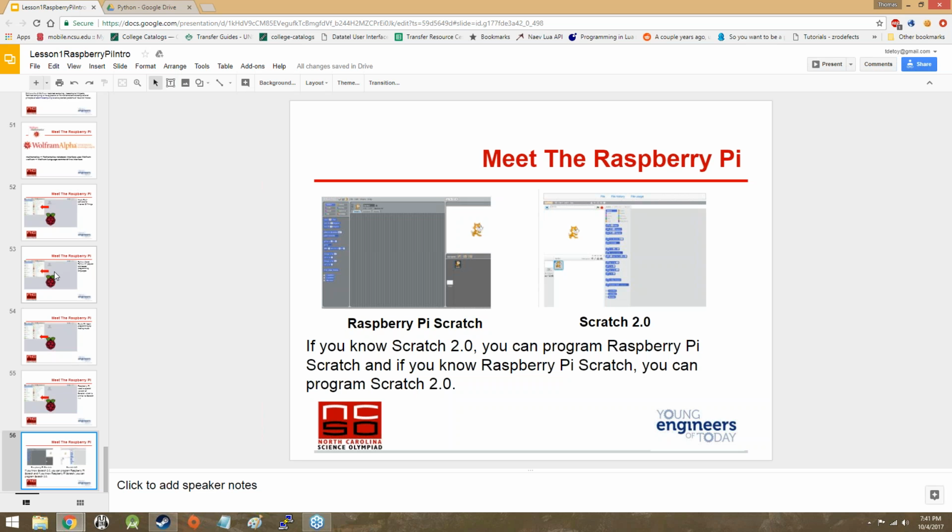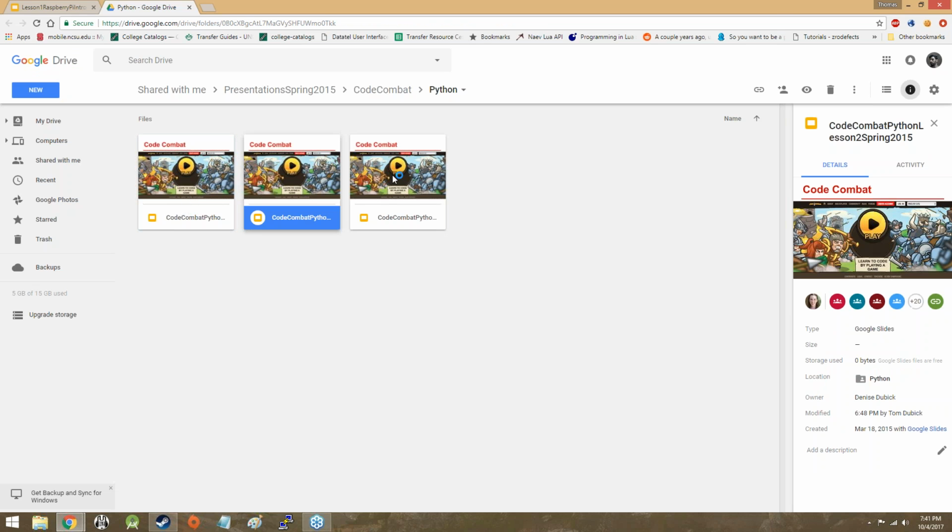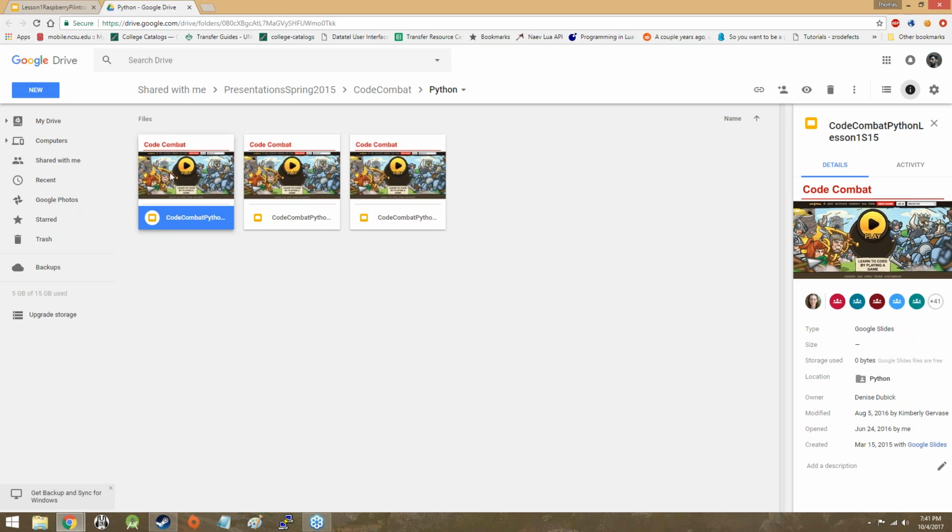I'm hoping by next Wednesday I'll have a Raspberry Pi hooked up on my network so that I can actually go along on these things with you guys, provided that we're working on the Raspberry Pi by then, because we might actually just be doing CodeCombat. So let's see here. Let me go ahead and get the appropriate one opened up. So this is lesson 1, boom.